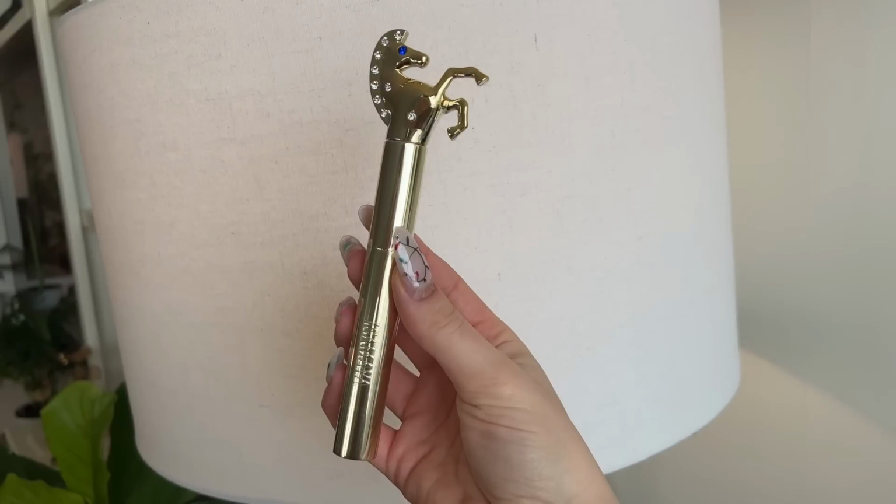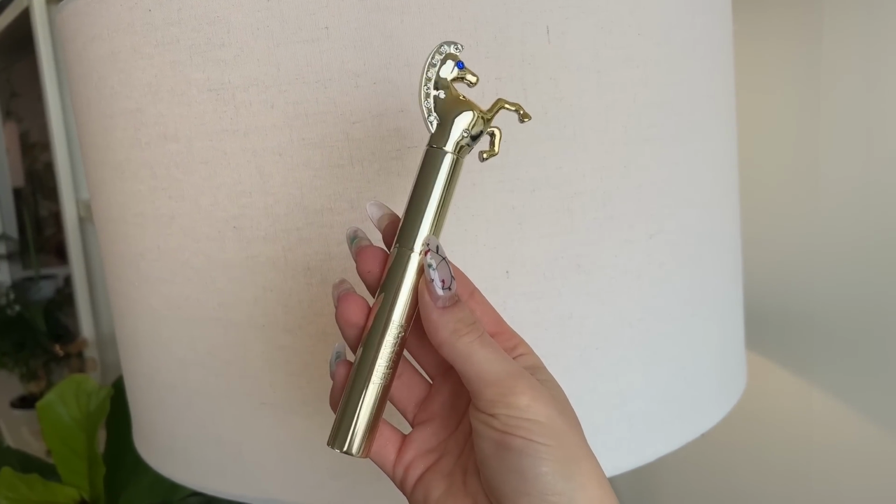Next up, we have the Lash Lasso Lash Wrap Mascara. Isn't that a mouthful? This retails for $39, and it says lush volume and sensual curl.